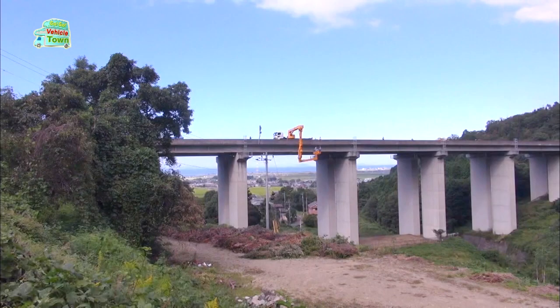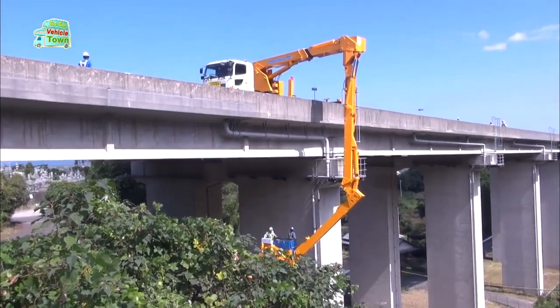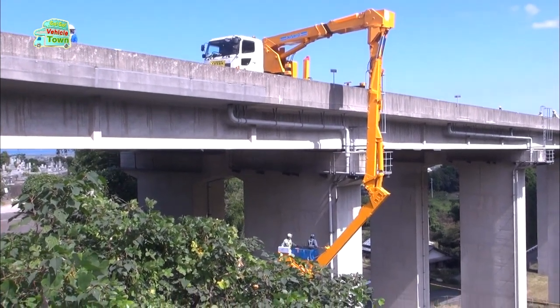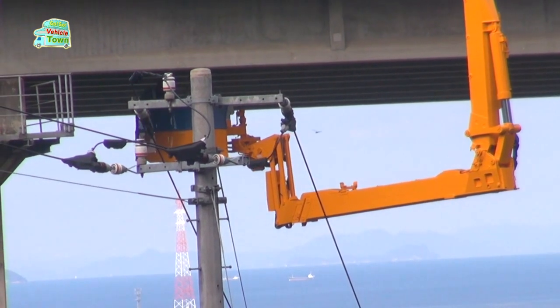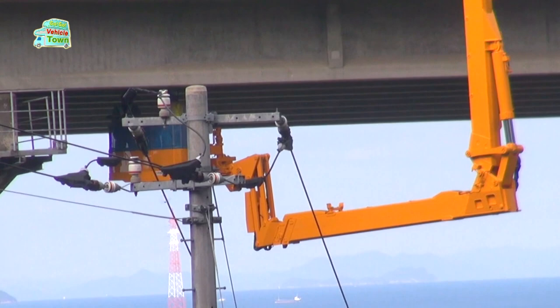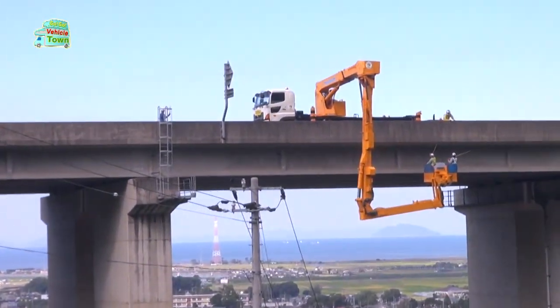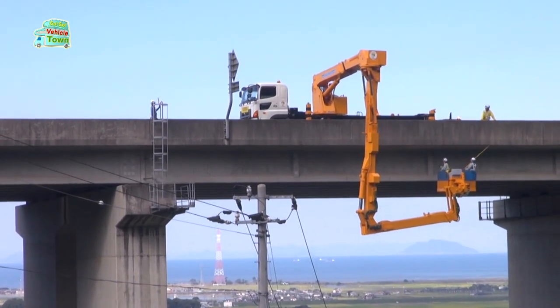Bridges and walls in high places often have rivers running underneath or lack wide roads, so big vehicles like Mr. Hyperdeck can't go there. And since we can, it's up to us bridge inspection vehicles. Now I understand. We lower the boom from above and check the size of roads and bridges. We also check from underneath.